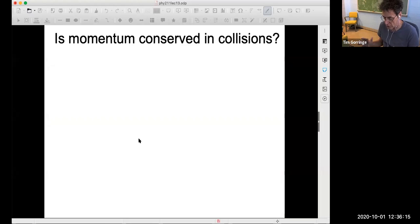So first question, we're going to imagine two objects colliding. Maybe it's two everyday objects. Maybe my car collides with somebody else's car, which has happened. That's an example of an everyday collision. Or maybe it's the collision of a proton with another proton in that $10 billion accelerator. That would be a collision between elementary or fundamental particles. So is momentum conserved in those collisions?